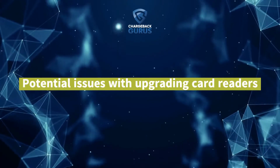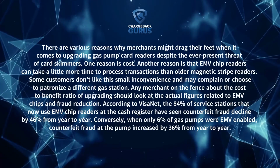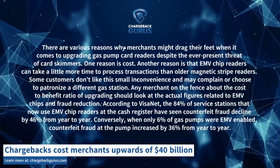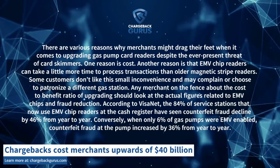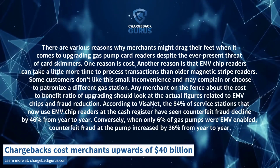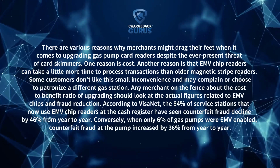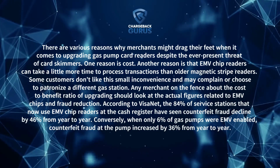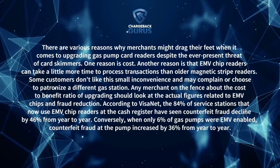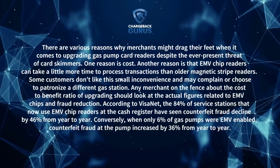What are the potential issues with upgrading card readers? There are various reasons why merchants might drag their feet when it comes to upgrading gas pump card readers, despite the ever-present threat of card skimmers. One reason is cost. Another reason is that EMV chip readers can take a little bit more time to process transactions than older magnetic stripe readers. Some customers don't like this small inconvenience and may complain or choose to patronize a different gas station.